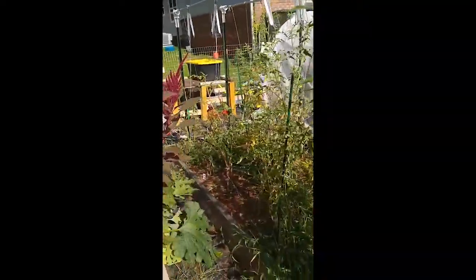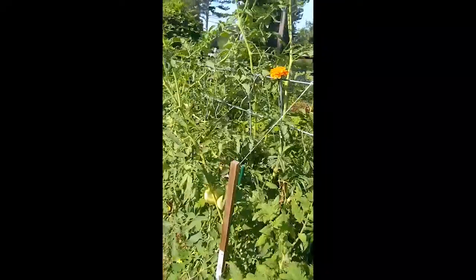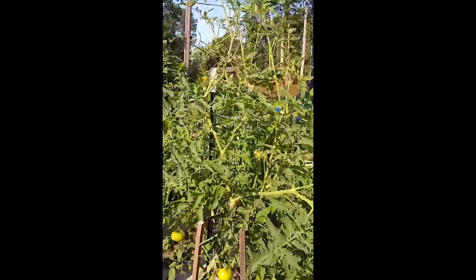But I will, because those are pitiful. And then no more hornworm damage. So thankful for that. Look at those things. They are going. Well, I say there's no more hornworm damage, but there is.